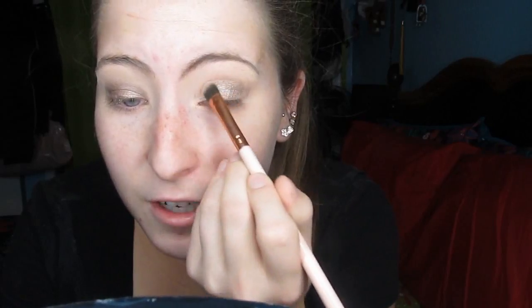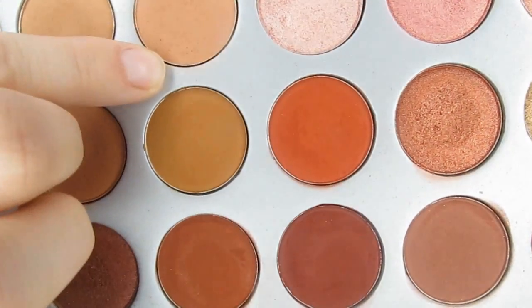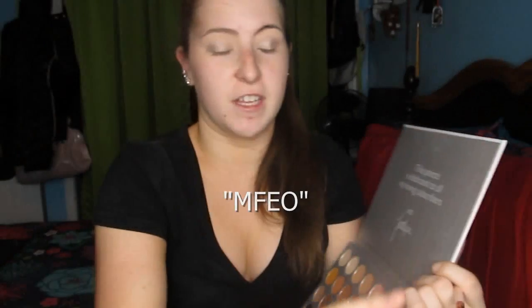I'm not going to spritz my brush or anything because I'm just going to be covering it up with the glitter anyway, but I just like having something there. I think I'm going to go into this fourth shade right here. I just love all these mattes in here. I feel like the mattes are the best ones in here.